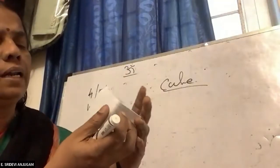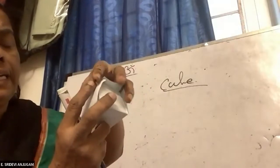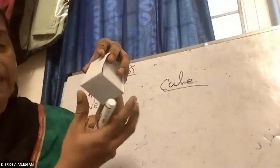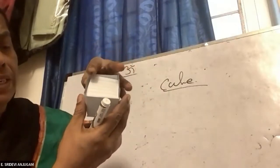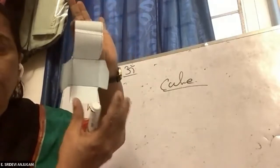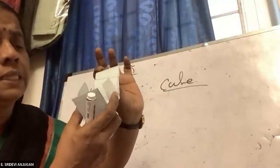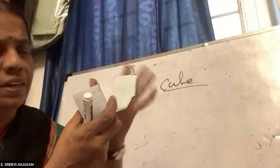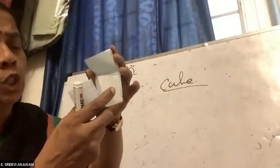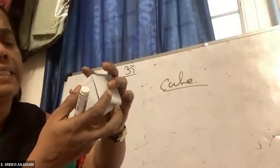and ask them to color all the surface area. If they color it, they can easily identify the length and breadth of this side of the surface. See here, the top mostly they all forget to do. Only these things they will do. If you teach the first time and ask them to cut, definitely they all will forget this top. So second time if they do, definitely they can understand.